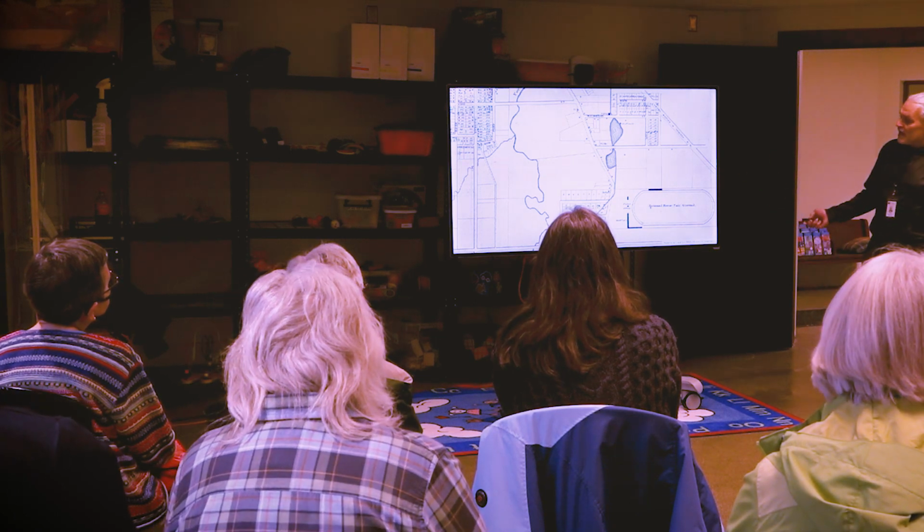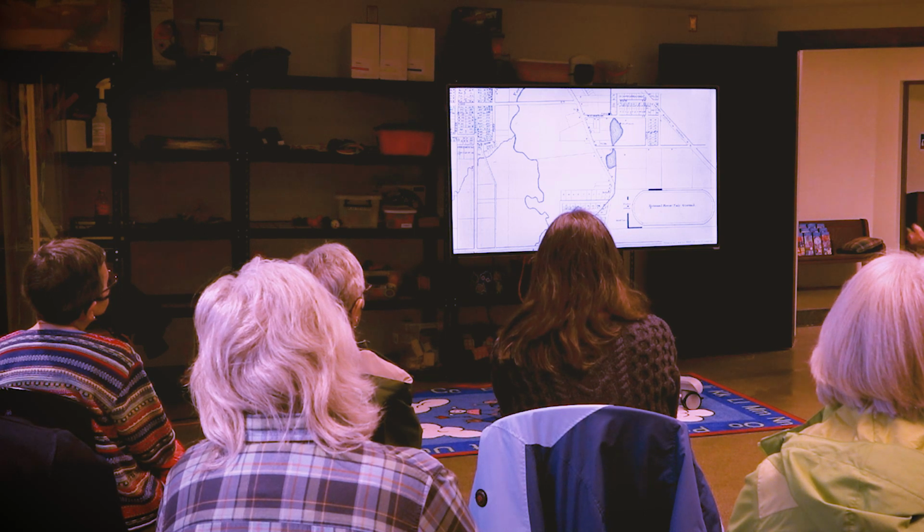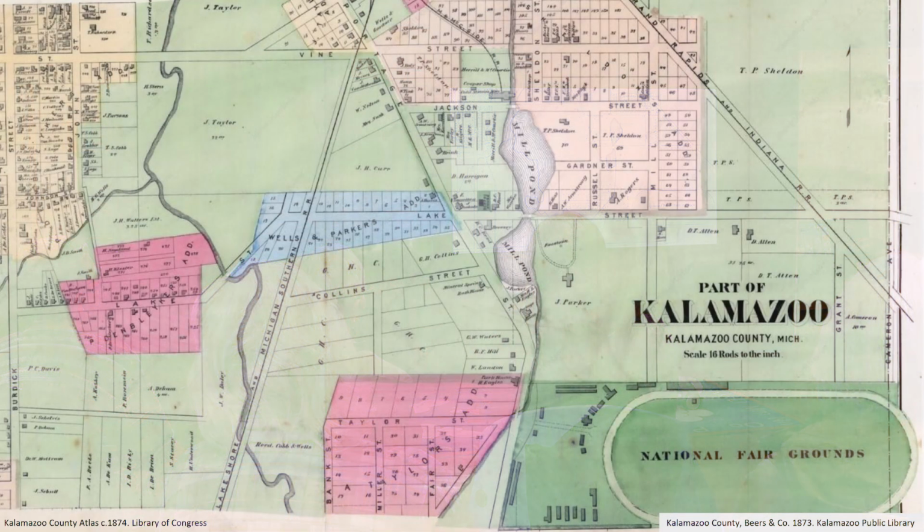Lots of things going on as far as the fair goes. Like I said, a lot of even statewide events, and the horse races were huge. That went on for quite a while. Now we're into the 1870s. We can still see the fairgrounds there. And of course the mill is still there.